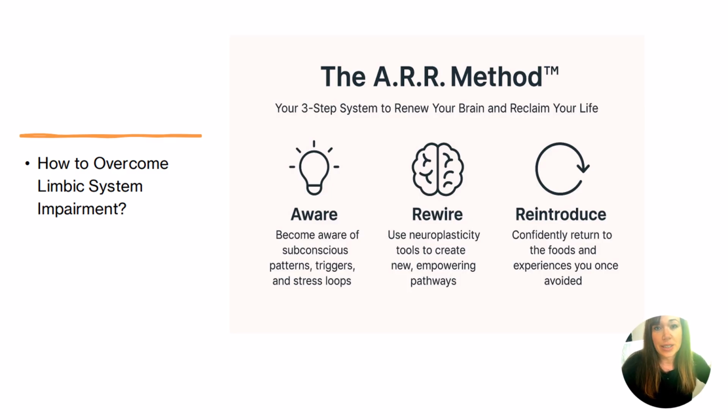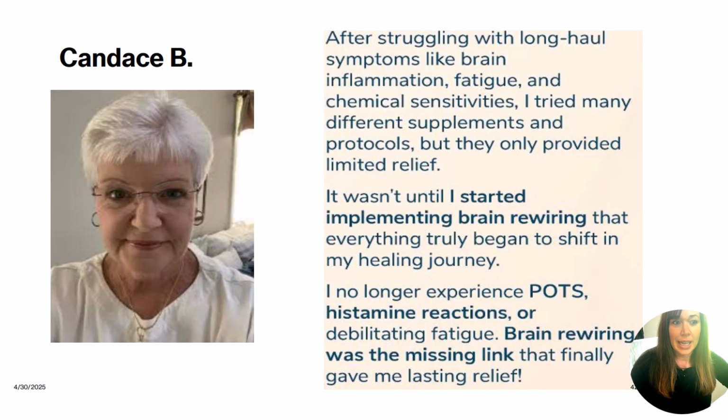We teach tolerance and transformation. So this is exciting, and that's the ARR method. So many people come to me feeling completely hopeless, struggling with a wide range of chronic sensitivities. Just like Candace B, for example, she says that her journey was intense, that she battled lingering viral symptoms like brain inflammation, fatigue, chemical sensitivities, and all sorts of things going on.